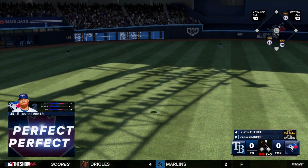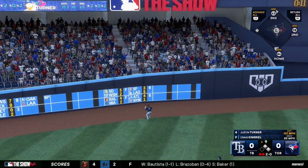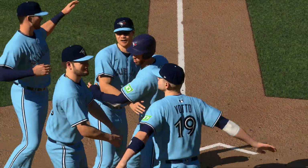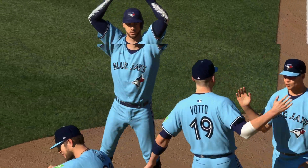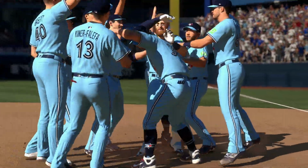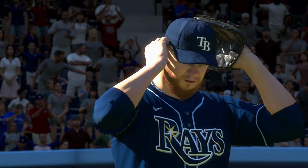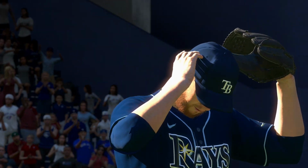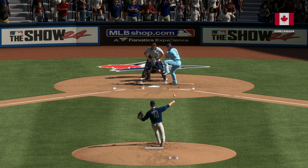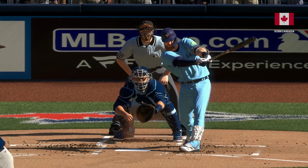Swung on, belted. That ball's carrying. The winning run crosses the plate, and they will walk it off. Well, you come into the 9th inning, it's a tied ball game. No one really wants to play extra, so everyone's looking at how we can get this game over with in regulation. Well, they got the run they needed, put one up, and they put one in the win column.